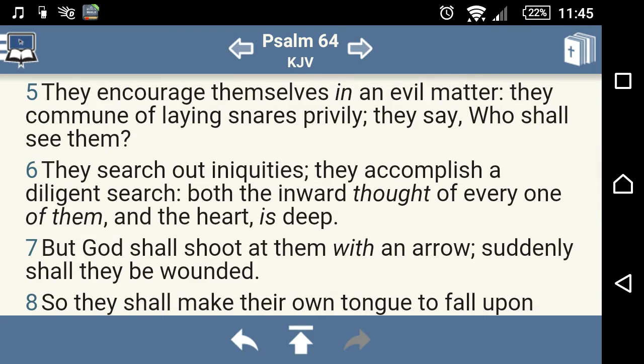This is Psalms 64:5. It says they encourage themselves in an evil matter. The evil matter is the elites want a new world order. They want a world with a reduced population where all their subjects are completely under their control.